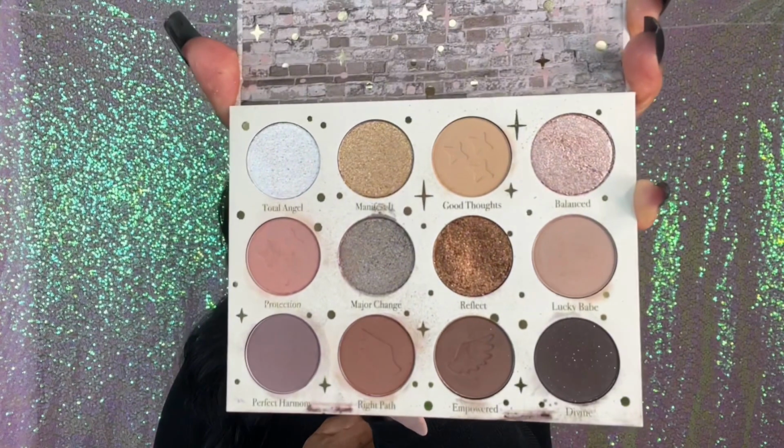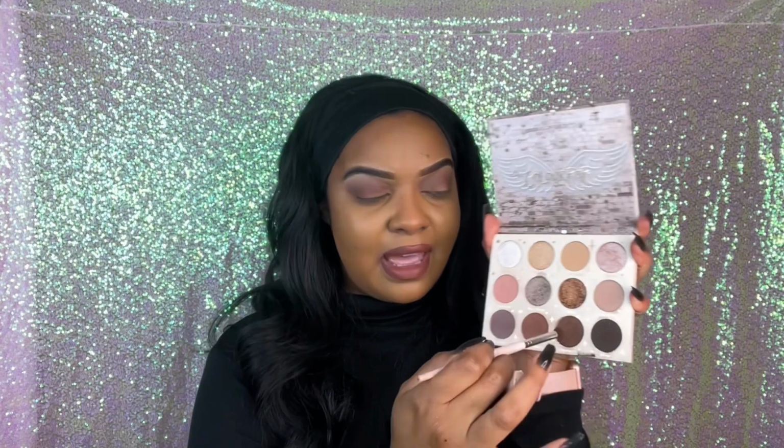So next, let's go into the shade right here. We're just going darker and darker. Empowered. Look at this shade right here. Look at that. They have like little wings. Little wings. That's so cute to me. I love when they put little designs in our stuff. That's so cute. Okay, so we're gonna take this small e.l.f. small blender because we getting dark. We getting real dark real quick.